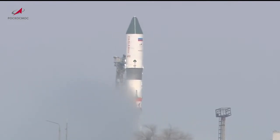The Progress 83 cargo spacecraft again is filled with about 3 tons of cargo. The breakdown on that cargo is 3,501 pounds of propellant, 88 pounds of nitrogen, 926 pounds of water, and about 1,200 pounds of dry cargo, which includes spare parts and other supplies. A total of 5,715 pounds, or 2.8 tons, of cargo being carried to the International Space Station.